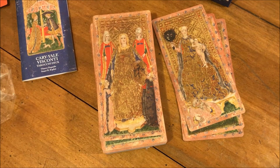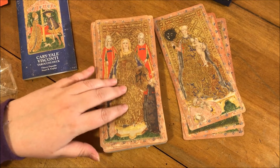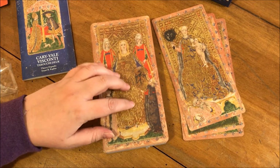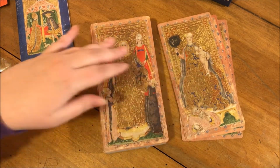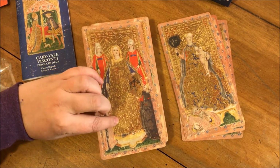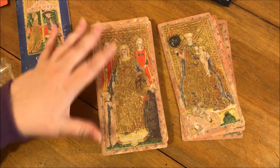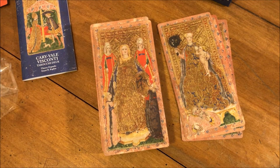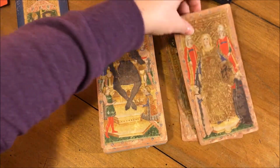Very interesting, because from what I understand from these older decks, the gold on there was actually some sort of a gilded gold. This is just printed on paper, and it kind of makes everything blend in with the background, which makes it a little hard to see, but it is a reproduction deck.